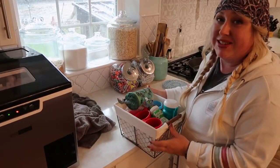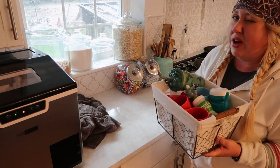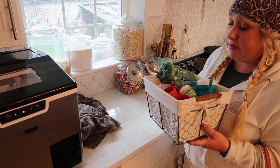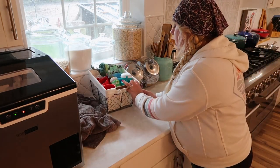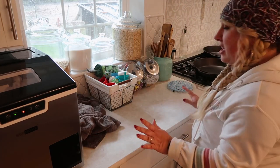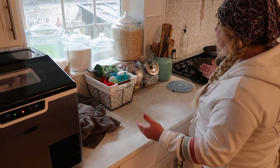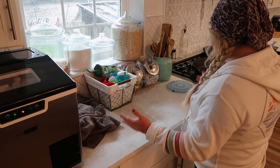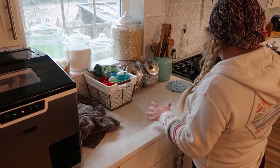So this is a little basket of quick grab cups for basically the 5-year-old and the 7-year-old, for Benjamin and for Daniel, just to grab a plastic cup quickly. I have found recently, as I've been learning to cook in this kitchen, that I also end up doing my little bit of something on the stove and working with it here.